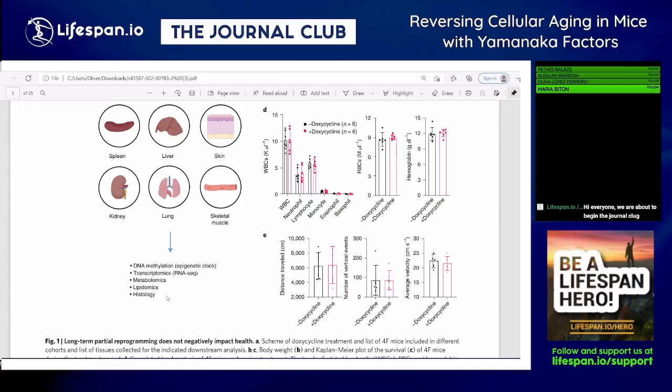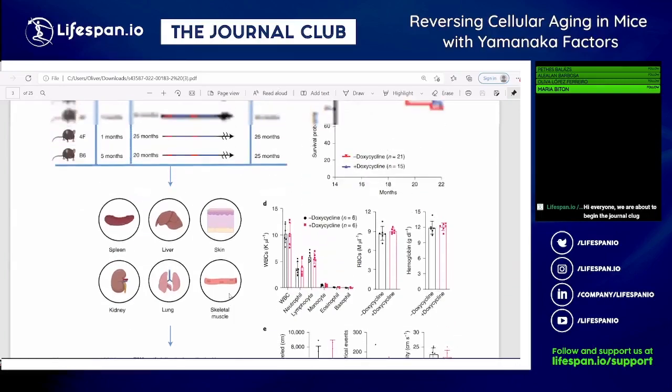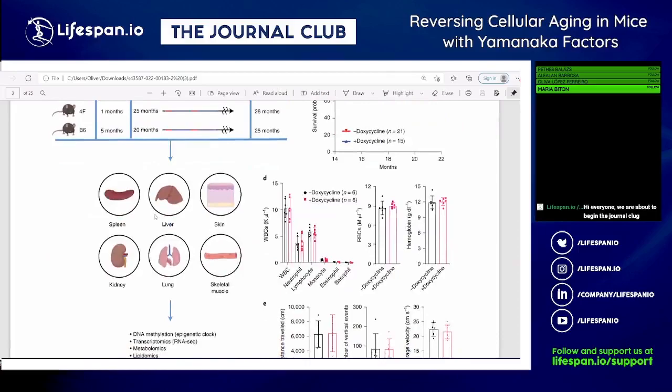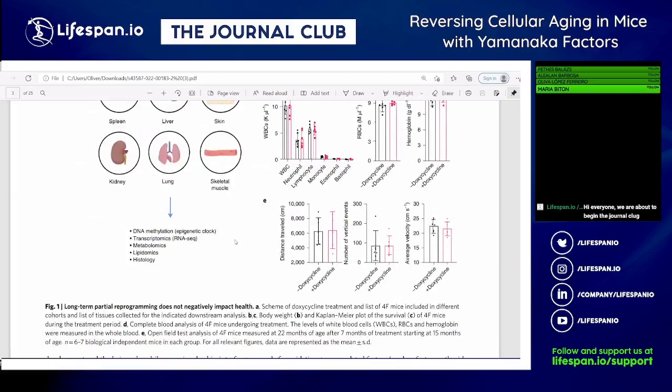And then they did histological staining and a wound healing assay for the skin of the mice, right? And these are the various tissues that they looked at for the various omics assays, and the wound healing assay was done only in skin. It wasn't done in any of the other tissues.